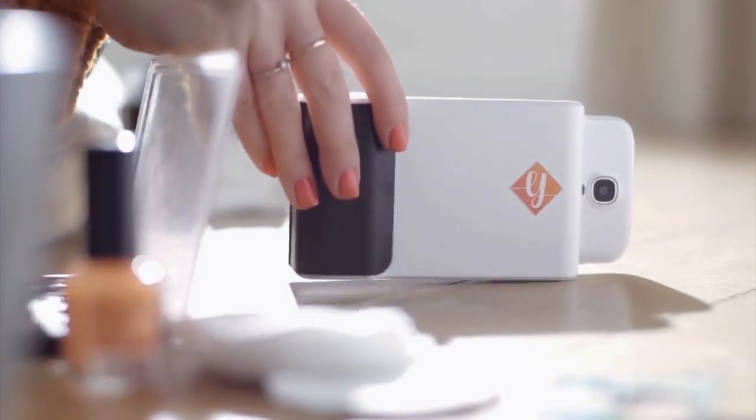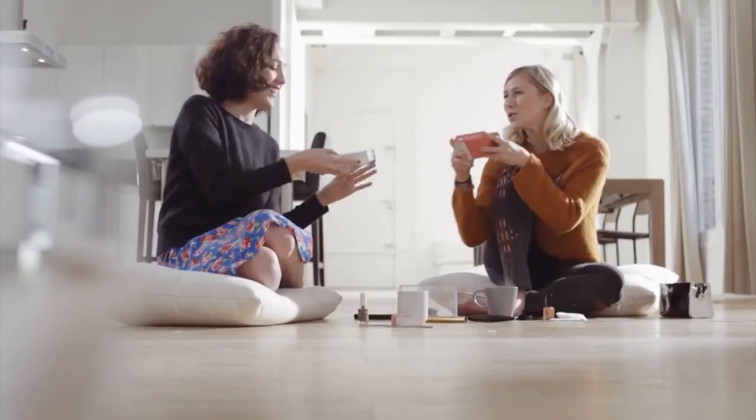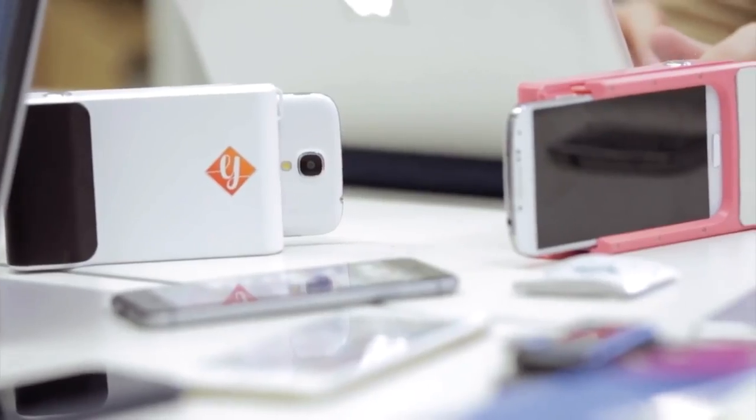My biggest design challenge was to create an object that will work with different types of smartphones. We're compatible with the iPhone 5, the iPhone 6, and also the Galaxy S4 and Galaxy S5. And we're trying to bring it to more smartphones.